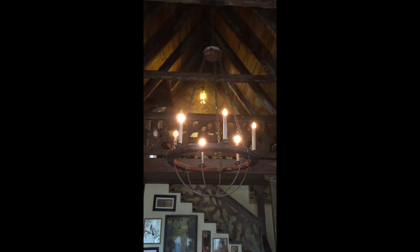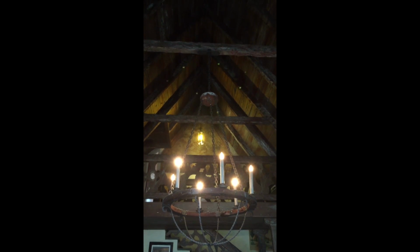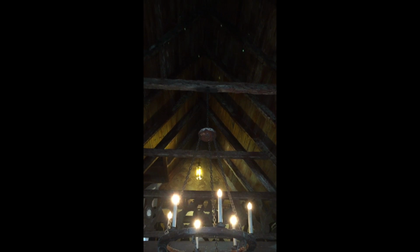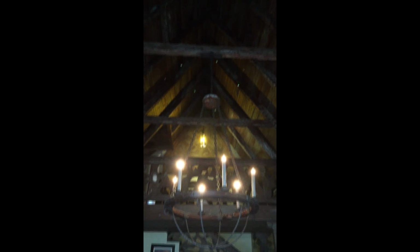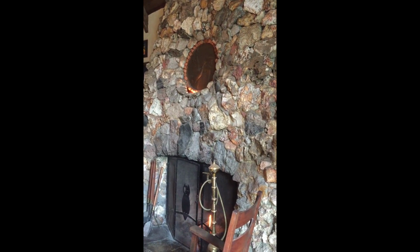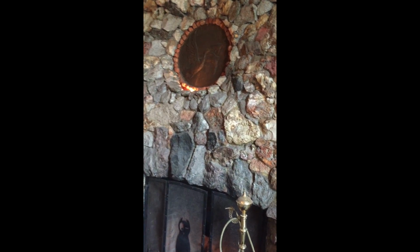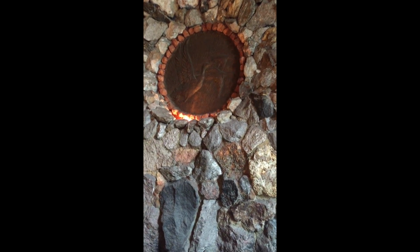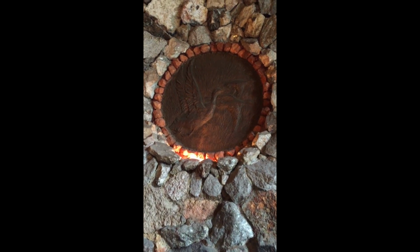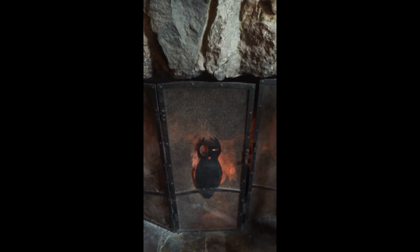First thing I think you notice is the 20-foot beamed Pecky cypress ceiling going across here. That's all native wood. In the center is a handmade chandelier, still original to the house. And most dramatic is the fireplace here. You notice in the center of it is a plaque of pintails made by Sam Stoltz. The rocks came from the original buyer's home up in Indiana. You can see a lot of mica stone in there that sparkled at night. The fireplace screen and andirons are done in owl motif. You notice a lot of bird motifs throughout the house.